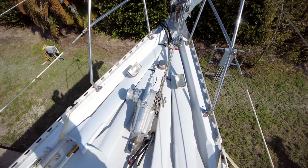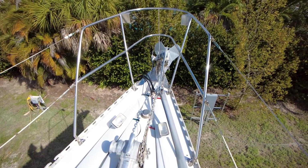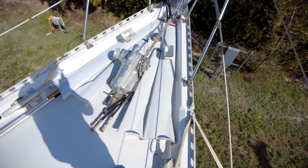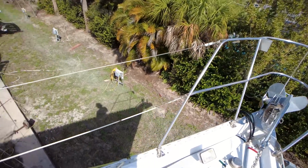Nice big horizontal windlass, dual bow roller on the front. These are the spreaders for the mast sitting up here. We got a chain locker down below. Turn it aft.